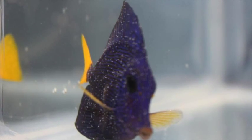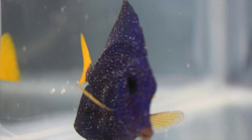So that's the difference, and the life cycle is similar. The treatment is somewhat similar, but there are some differences between how to treat velvet and how to treat ick. That's what I based the article on: my experience treating velvet and how I was successful in saving these two fish.